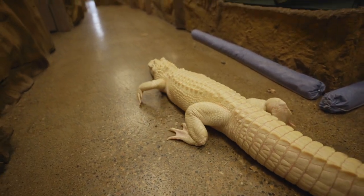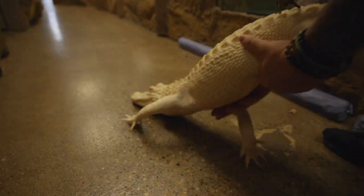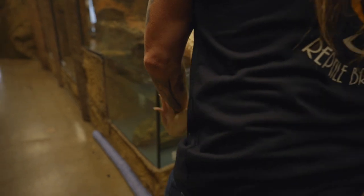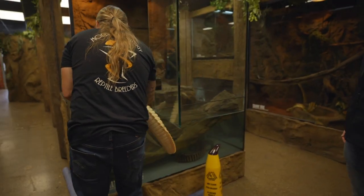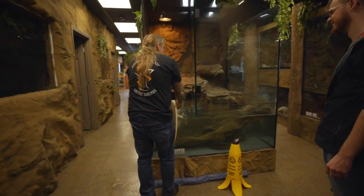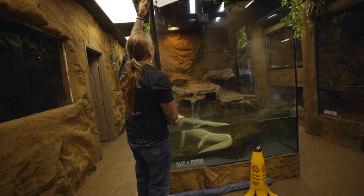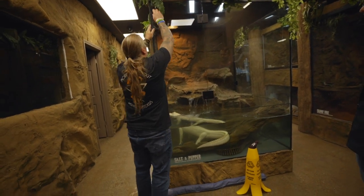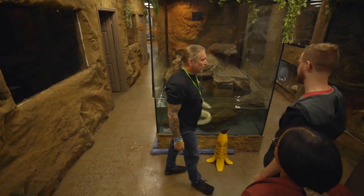She's a good girl, though. I've worked with her forever, since she was 7 days old. She's 2.5 years old now. Oh, come on, girl. Calm down, baby. These guys are going to get a 20-foot long enclosure at the new place. We're super excited about that, getting them into something where they could stay for the next 10 years or something like that.